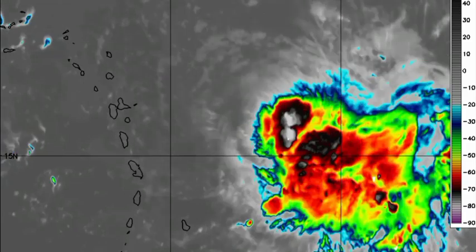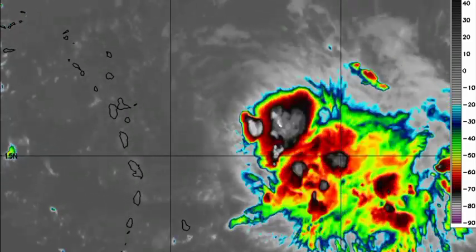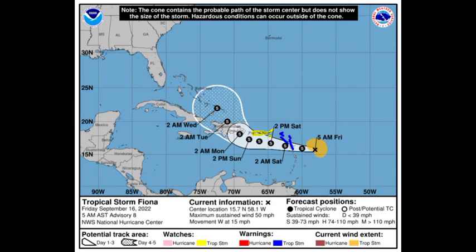However, it is still going to be a dangerous cyclone during the next several days for the northeastern Caribbean. So let's go ahead and take a look at the cone forecast for it. And so here we have it, and it is accelerating towards the west at 15 miles per hour, and we see that we have tropical storm watches and warnings that are in place.